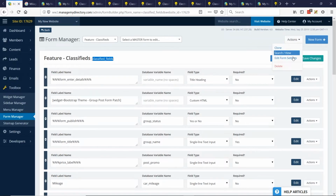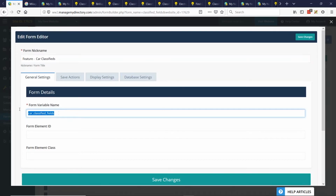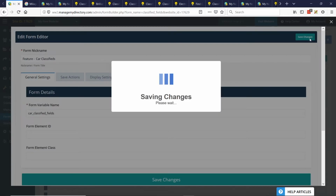So you can go to Actions and Edit Form Settings. I'm just going to change two things here. I'm going to change the feature name to car classified so I can easily identify it myself. And the form variable name, I'm going to call it car_classified fields. And I'm going to save the changes.